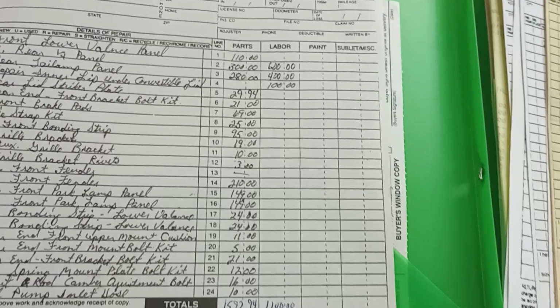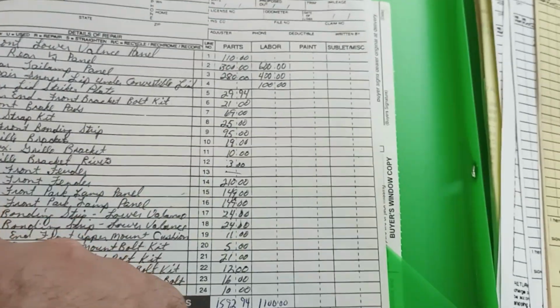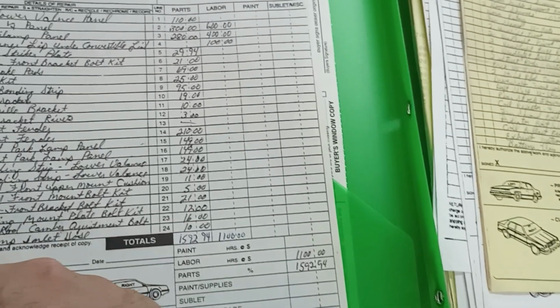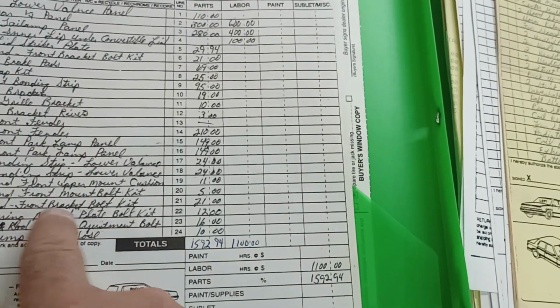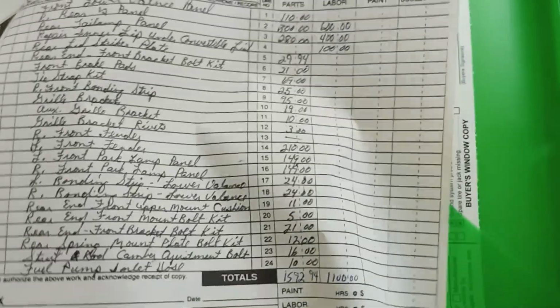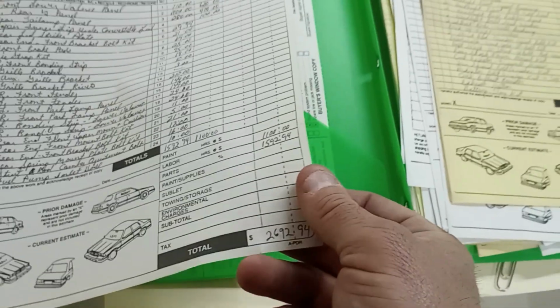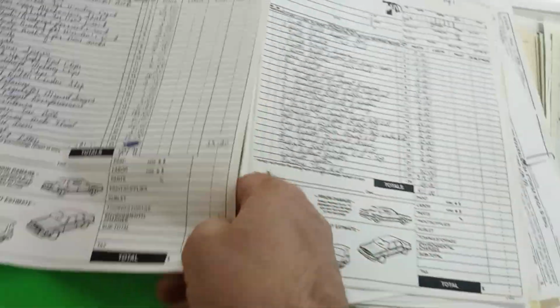Front lower valance. Paint. Got some paint work here. Front lamp panels. Rear end mount bolt kits. You name it. Every piece of the car. Another $2,600. What's this? This is a copy. Nope, not done yet. Not even close.